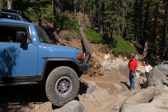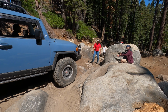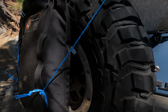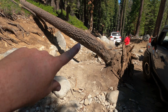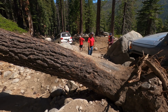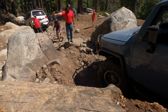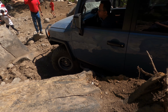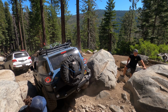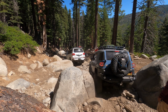There's a big tree that fell over. Looks easier this year, actually. Still pretty narrow, though. Last year we drove through here, right where this tree's at. Okay. Slow. Squeezing past the tree used to be the challenge.